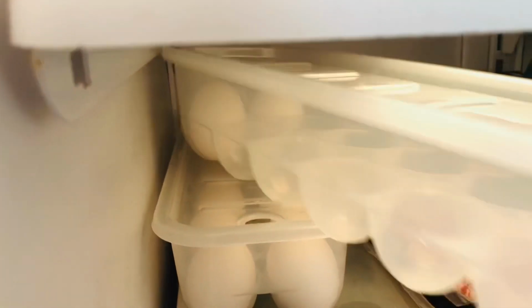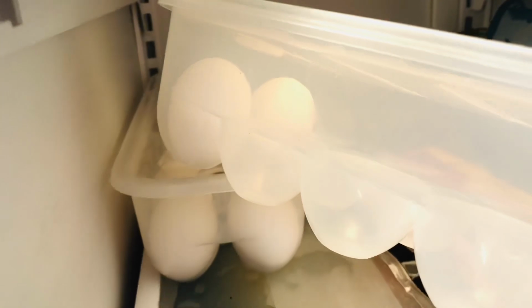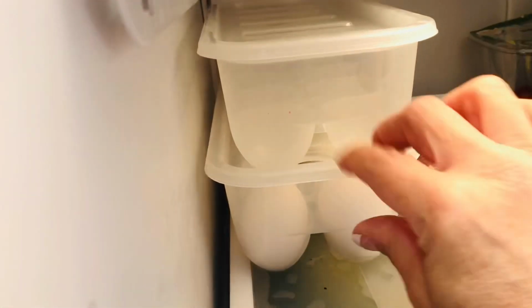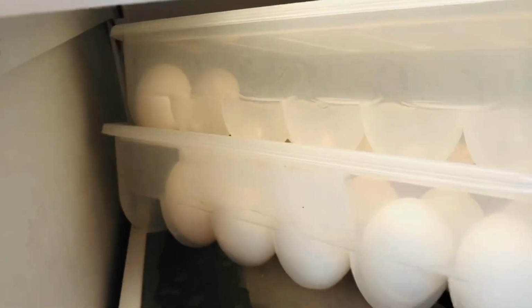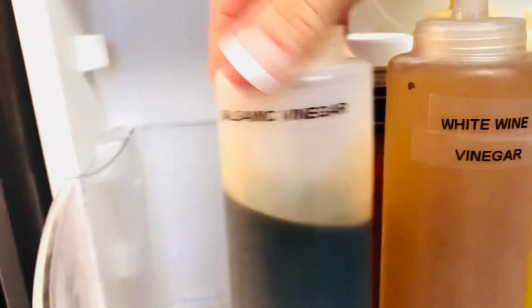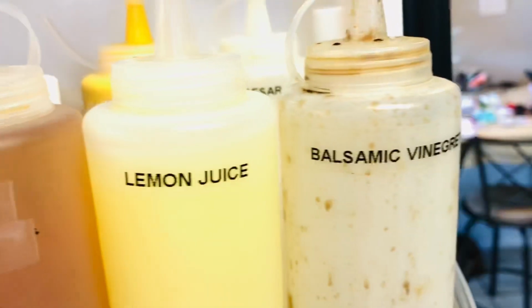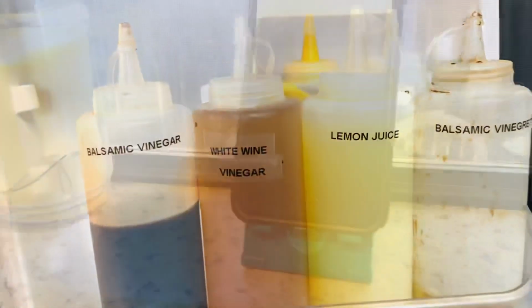I used to dread opening my fridge, but with these clear egg containers, I can see exactly what I have. As well, with these plastic squirt bottles, I have transferred all of my commonly used items into these plastic bottles so that I can see exactly how much is left, and I've also made lots more space on my fridge door.